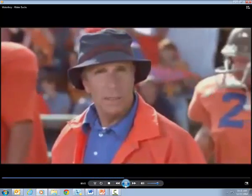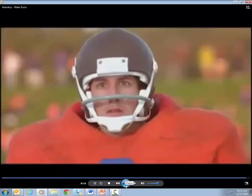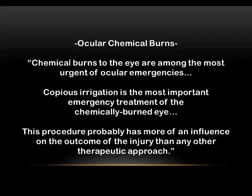Water sucks. Gatorade is better. What? Well, no, water doesn't suck.